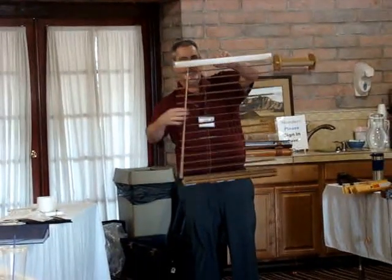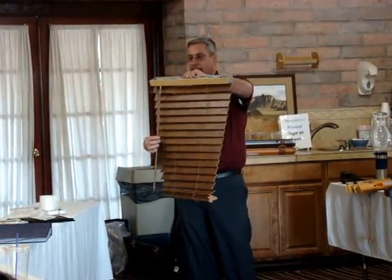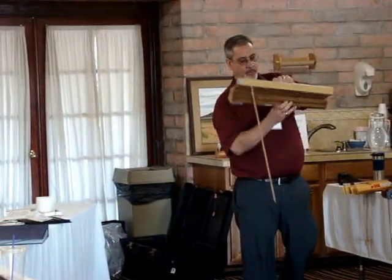Okay? Again, this is a faux wood. This is by Hunter Douglas. A little higher quality. A lot of difference you can get in the patterns and such. So many choices. And again, that's just for the wood lines.